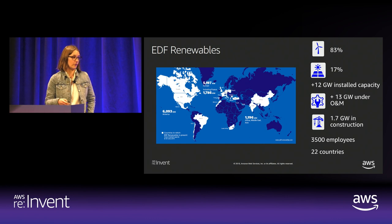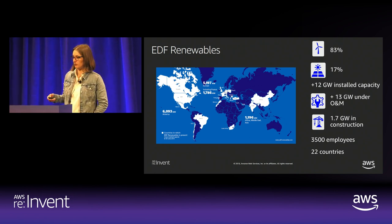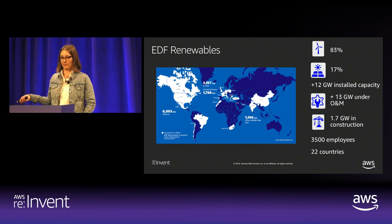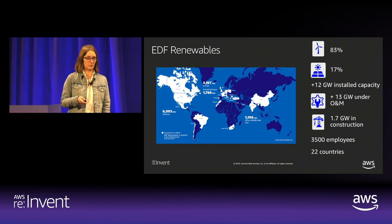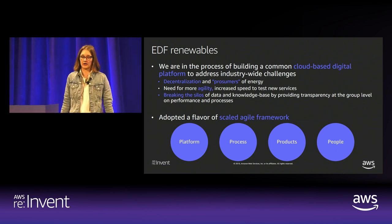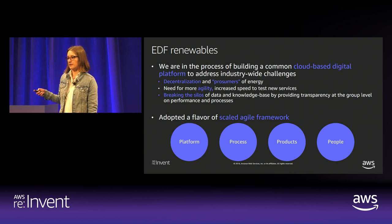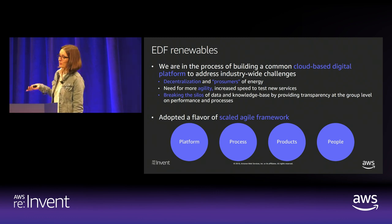And although today, of course, the focus is going to be around how we implemented managed IoT services, I thought I would take this opportunity to talk a bit around what digital transition means for a large company like us that's in multiple geographical regions and operating a variety of assets. So we are in the process of building a common cloud-based digital platform at EDF Renewables that's there to address some industry-wide challenges. Several of them you probably have already heard of.